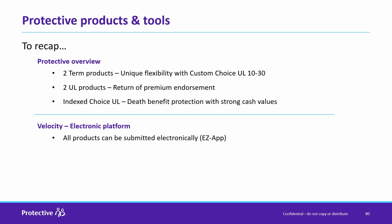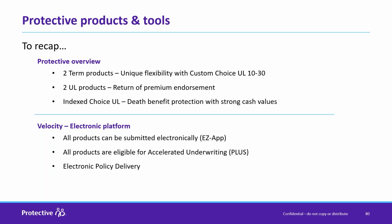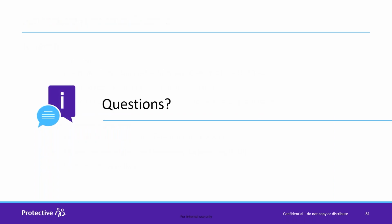Don't forget about iPipeline and all the benefits you get by dropping tickets with Protective: the Plus Underwriting Program and Accelerated Underwriting. Nothing special you need to do. Just submit the ticket and we'll do the rest. If it fits that silo, it will go through that process. And then electronic policy delivery, if you're not comfortable with doing it, I encourage you to try it at least once to see how you like it.